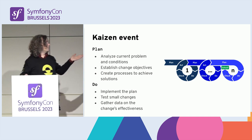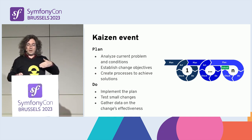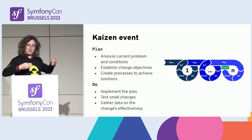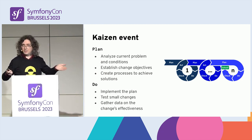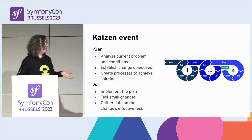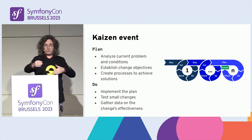In practice, it looks like this. First, you are planning, right? Trying to understand, define the problem, trying to suggest solutions, and trying to suggest the measures that are going to help you understand whether you achieved the solution you wanted to. Then you're implementing the plan, and during the implementation, you're also testing the small changes, making sure that you're on the right place.